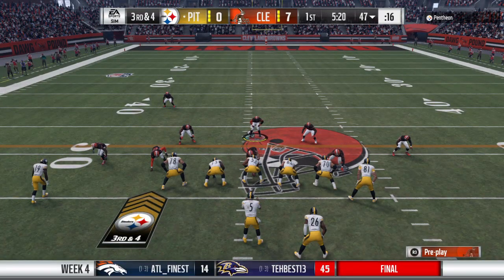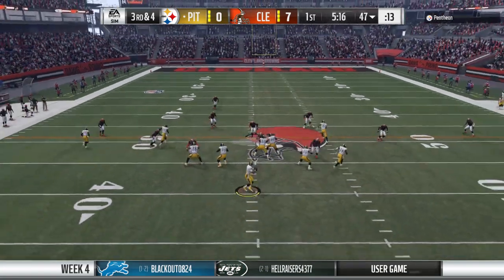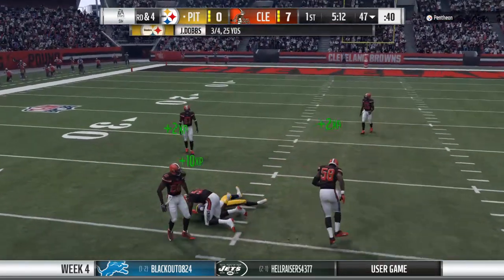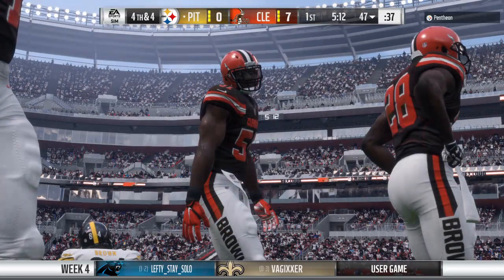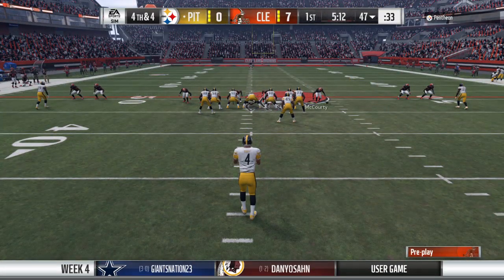Red 38! Red 38! Out of the gun, Dobbs. And he couldn't hang on to it through the contact. Incomplete. This team is not going to make it easy for you. They're a physical group, and we just saw it there on that play. It came in, made the contact, just as he's trying to haul it in.